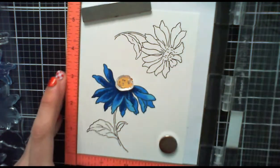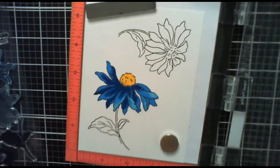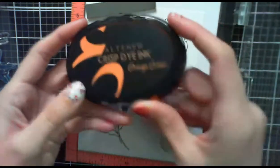And after having many conversations about how we like to draw, we also had some ideas for stamps and things that we didn't see out in the market.